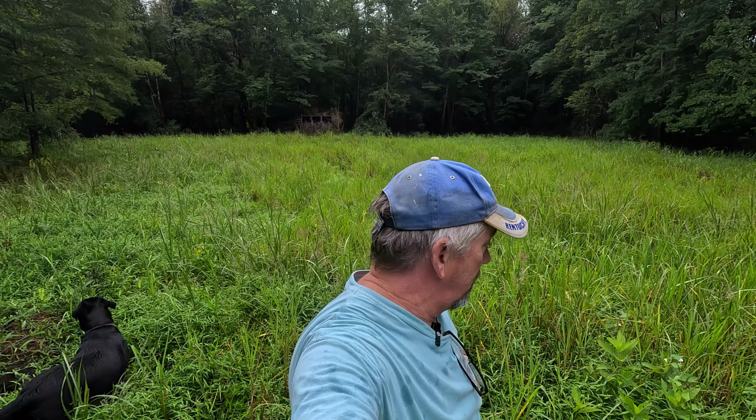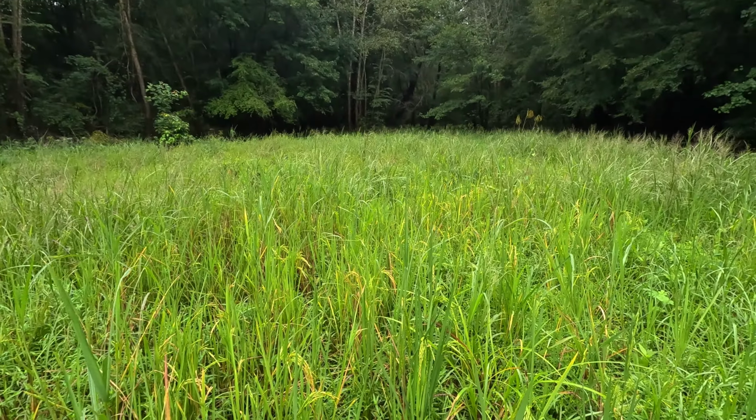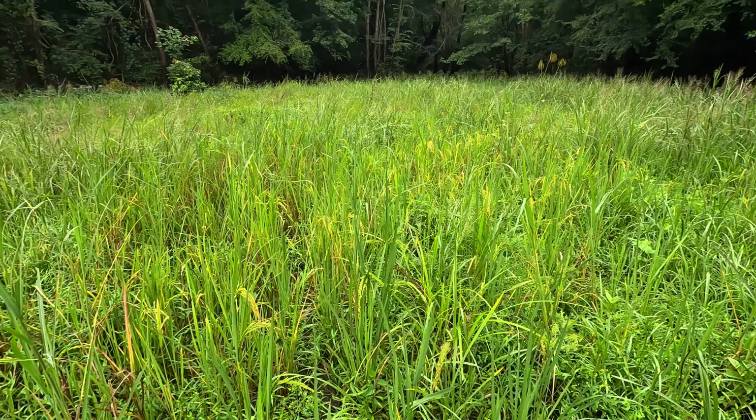Well, I am standing here in front of my duck blind in the bean hole, and it's looking good. It's interesting. It's not as I expected, and I'll get to that in a second. But first, we got our rice down here that is turning brown. I guess that's reaching maturity. I'll keep an eye on that stuff. It may start falling here pretty soon.